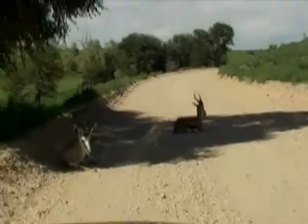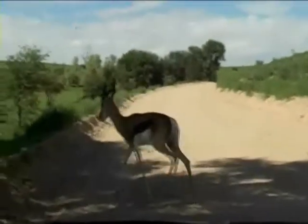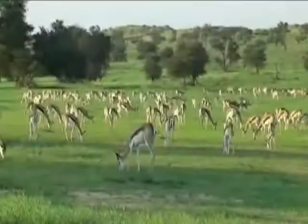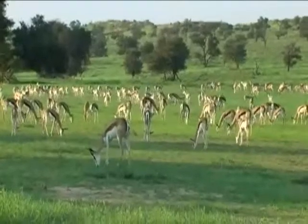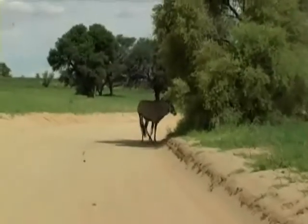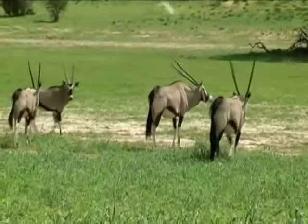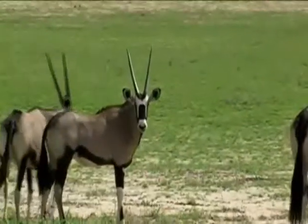Well folks, it wasn't long before we came across some of the locals. These fellas moved on pretty quickly. They're springbok. You can see they're rather springy. These guys are all over southern Africa. Along with these guys, hemsbok. This is another fella we annoyed along the way. These guys are in abundance in the park as well. They're known for their slothful attitude and their large horns.